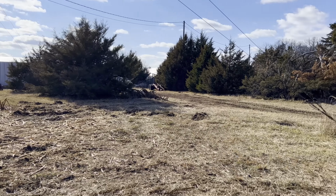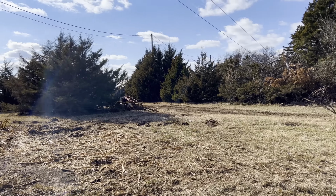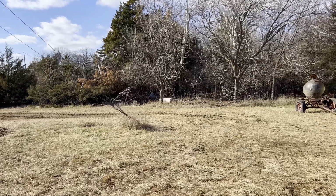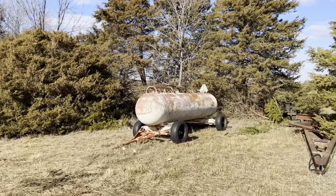Now it is extremely windy out here. I mean, it's Kansas, so it's always windy. I'll do the best I can with the audio situation. There's some really cool buildings over there. There's an old house that's falling apart over there. We'll go check all that out as well here in just a minute. But first things first, there's an old building out here in the field. I want to go check it out.